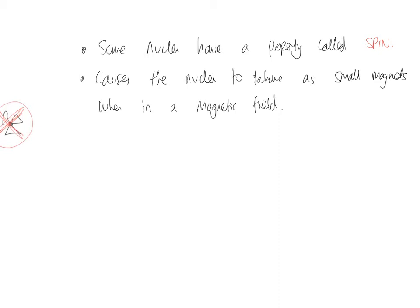Let's take hydrogen. Hydrogen consists of a proton and an electron. And as you can guess from the name, nuclear magnetic resonance imaging, which we don't use anymore, we're interested in the nucleus. So we're just going to look at the nucleus of a hydrogen atom, which is actually just a proton. Now, protons do have this property called spin. So they actually behave like small magnets. So rather than write proton, I'm now going to represent them with an arrow like this, with that being the north and that being the south pole.